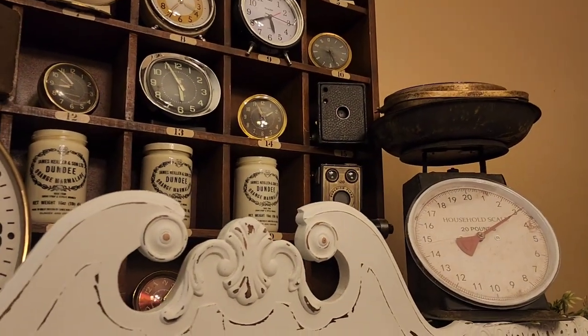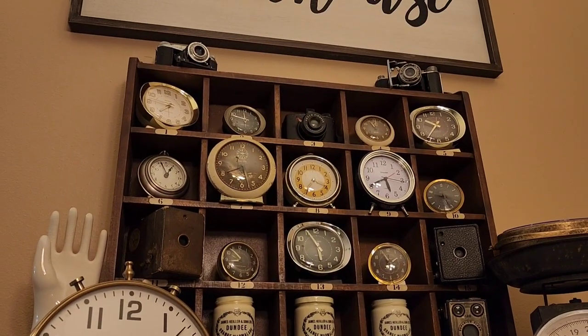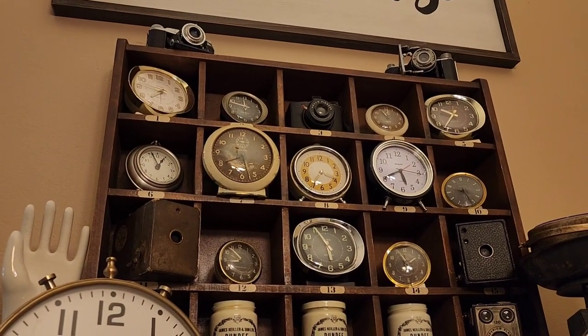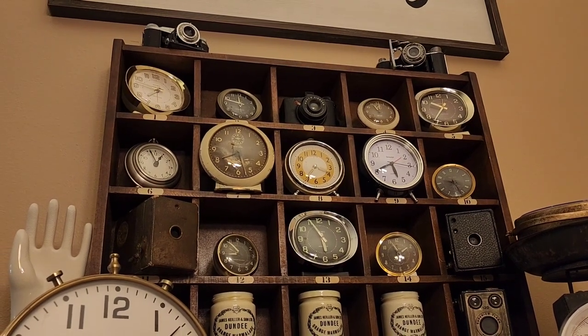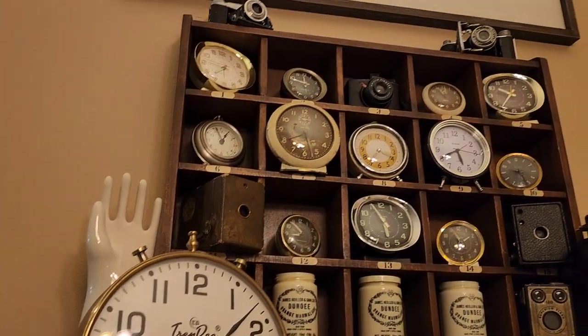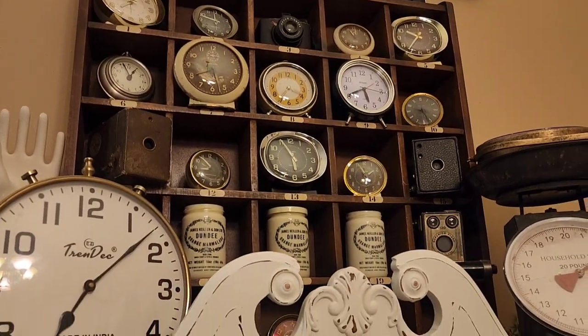This is another thing, and I'm sorry, one of my clocks already fell, but I also did this last night. I took down all my Santa mugs and put them here, and put my antique clock collection, which is pretty much all of it. I have some bigger ones that I don't know what I did with, but I put most of my antique camera collection up here.